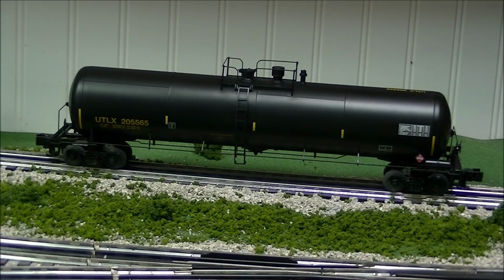UTLX does 3 different things. They are a manufacturer, a leasing company, and also a company who sells tank cars. Unfortunately, railroads don't want the responsibility of owning and maintaining a tank car. Most of your railroads do not own tank cars. And this is where UTLX comes in.